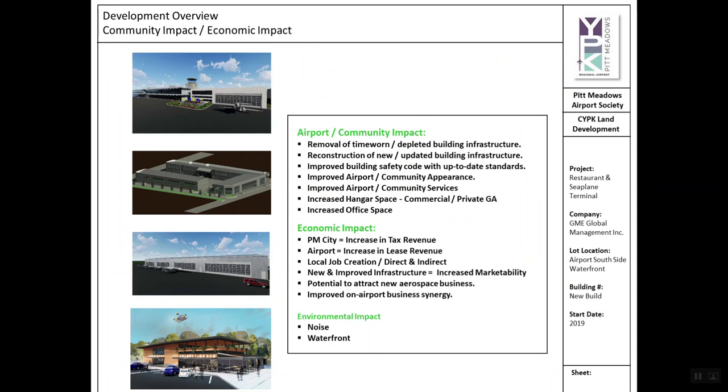Now I'd just like to walk through a few issues on community impact, economic impact, and environmental impact. So these 4 developments basically impact the community the following ways. It certainly allows the airport to remove a time-worn and depleted building infrastructure, which has been up for the past 5 decades, and allows us to reconstruct new, updated buildings and infrastructure that meet the current safety codes of the day. It also allows us to really improve airport appearance, which follows through to the community as well, and when we get to the terminal building and the restaurant and the office space and the businesses that we'll get in, certainly provides more community services and airport services.